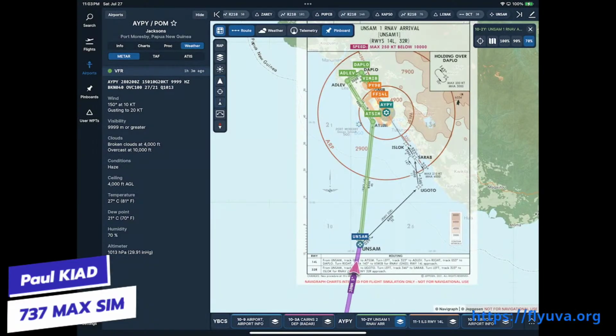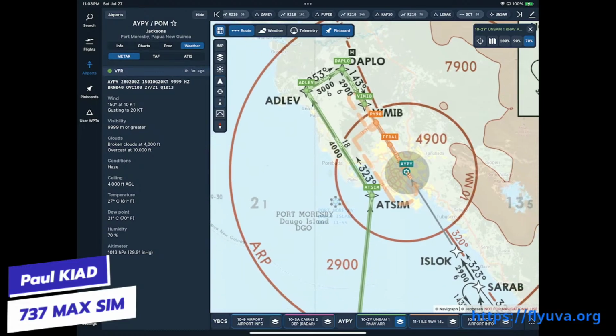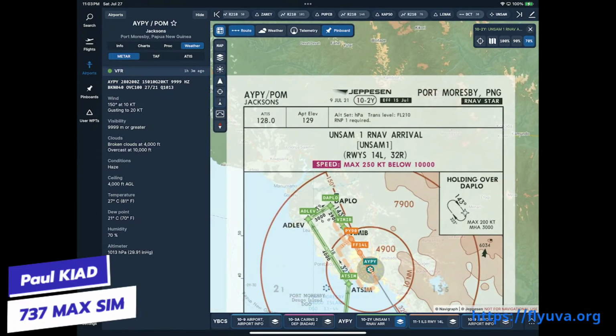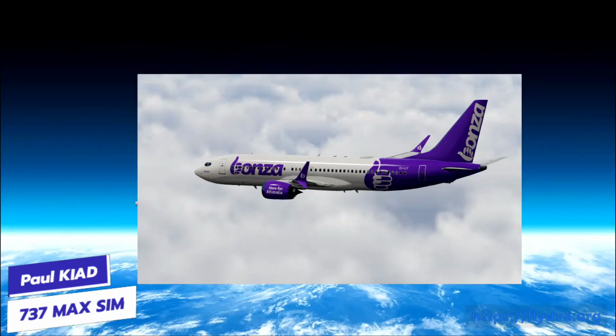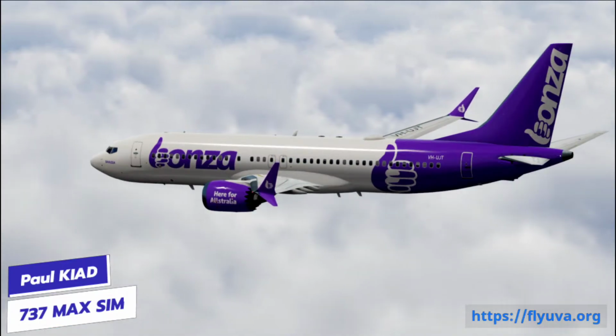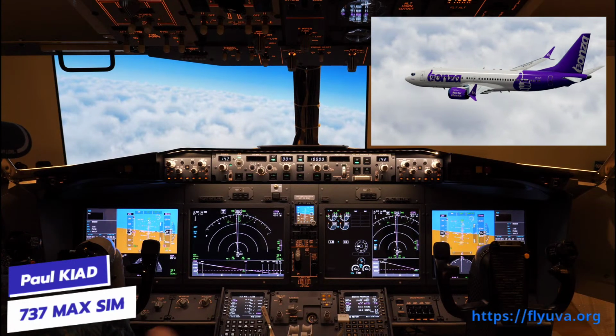So just as a refresher, we're going to come in on the UNSAM arrival, UNSAM 1, and then turn left downwind, then go to the waypoint, turn right base, turn to intercept the localizer, and then we're on the approach into runway 14 left. So we may have an opportunity from your view to see the runway on the other side of the aircraft on the way in. We shall see. Okay, we just passed UNSAM.